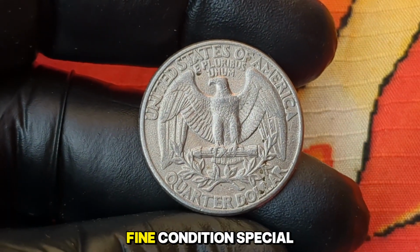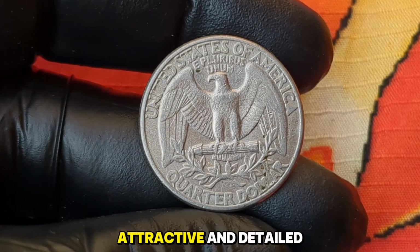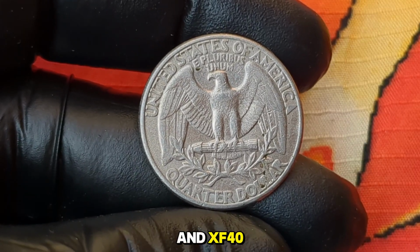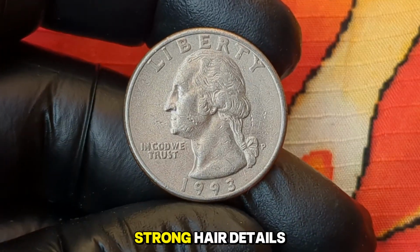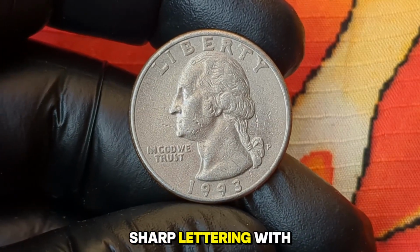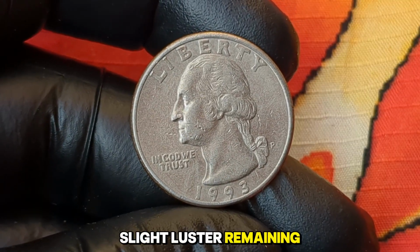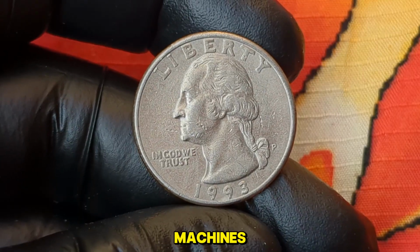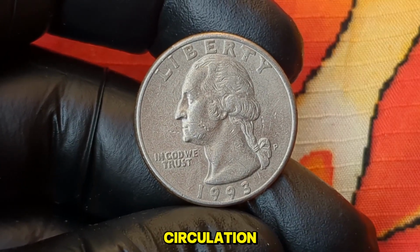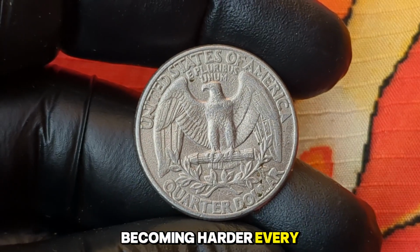What makes extra fine condition special? Extra fine condition means the coin still looks sharp, attractive, and detailed. An XF40, XF45 graded coin usually has light, even wear, strong hair details on Washington, sharp lettering with no flattening, eagle wing and feather details visible, slight luster remaining, no deep scratches or rim dents, with quarters used daily in vending machines, cash registers, and circulation. Finding a 1993 P quarter in this grade is becoming harder every year.